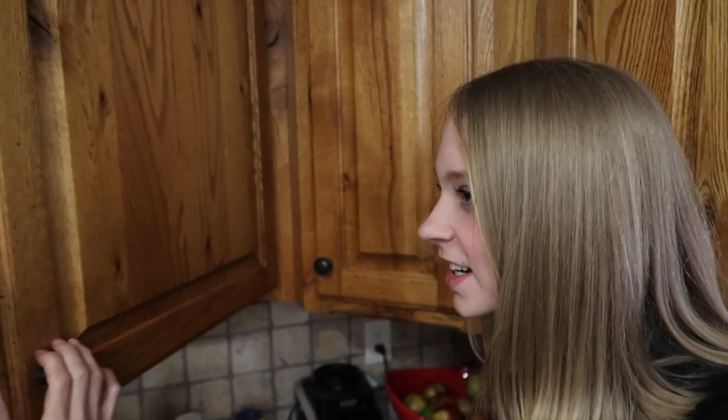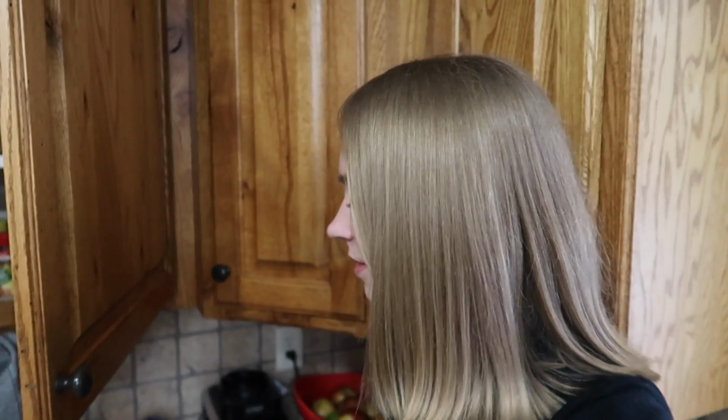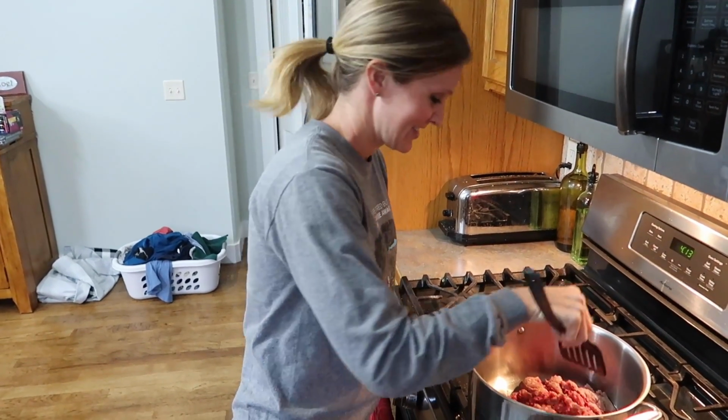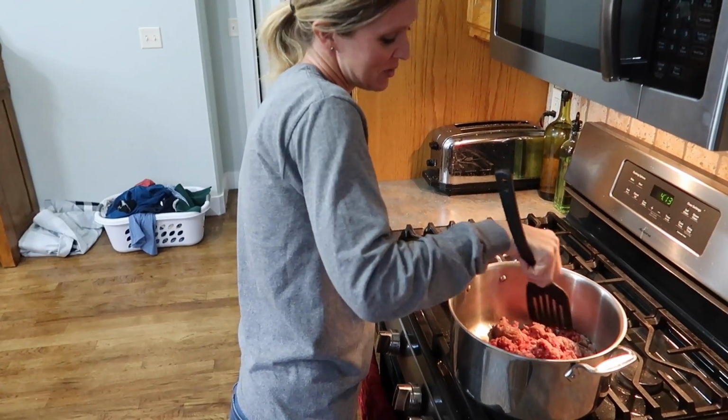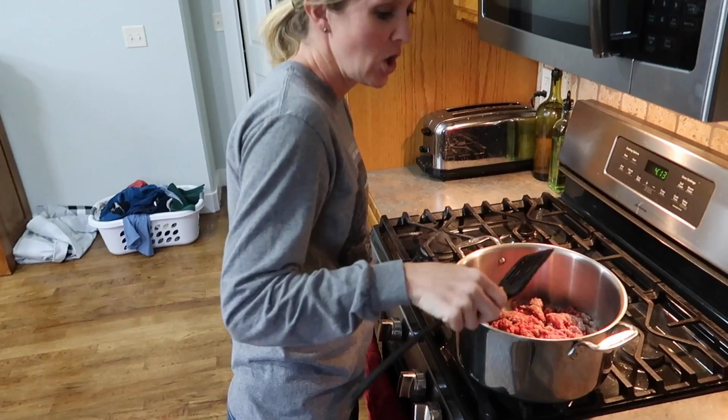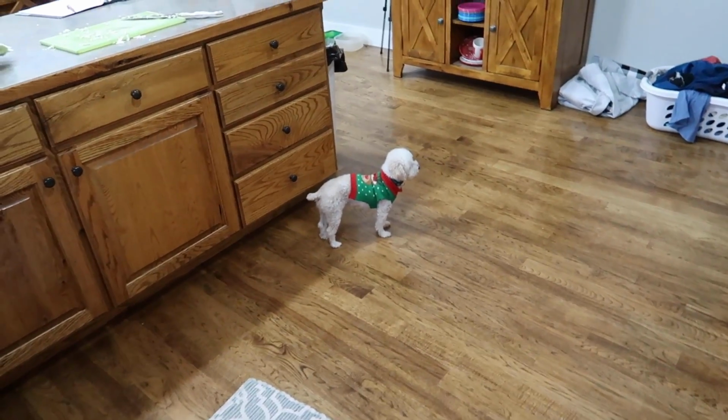I don't have garlic. I'm gonna do garlic powder. Man, I messed up that Walmart pickup. So we're gonna do garlic powder, which is inferior to fresh garlic. But what are you gonna do? Okay, I'm just browning the beef right now.